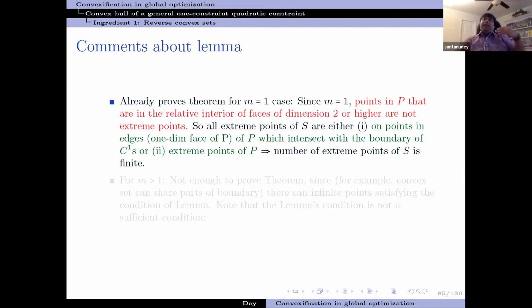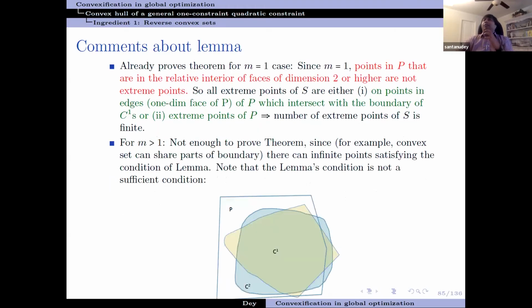So this first lemma is enough to already prove the case when you're removing one convex set. It's not enough to prove the theorem in general, mostly because this result is not a sufficient condition. So here I have this polytope P.